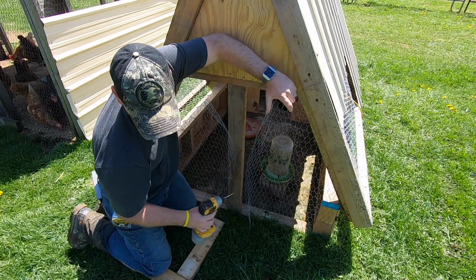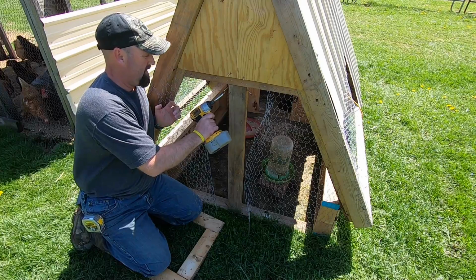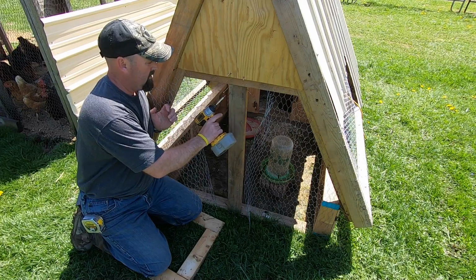Y'all probably say, should've done this when I built it, right? Well, I thought just putting one door in would've been good enough, but apparently it's not. Put this little door in it, and everything will be good.